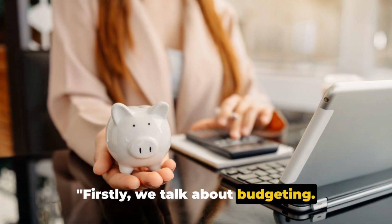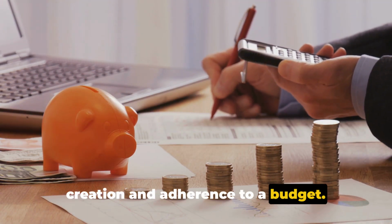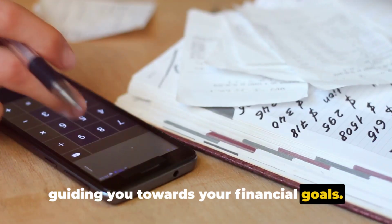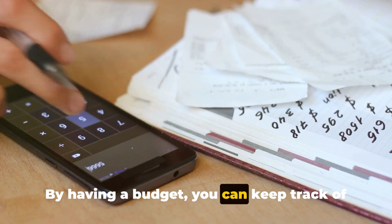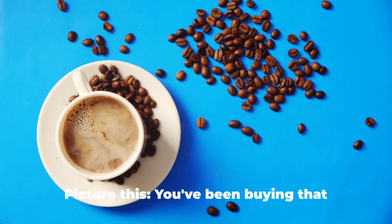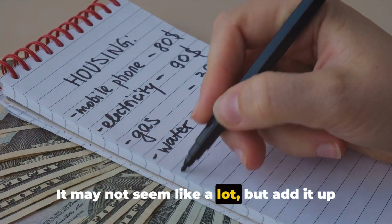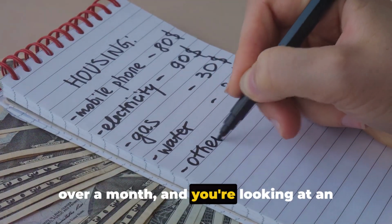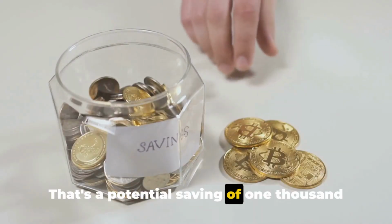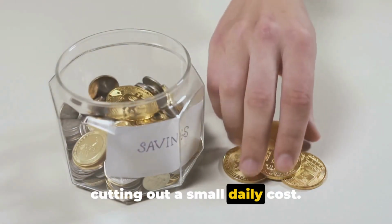Firstly, we talk about budgeting. A cornerstone of frugal living is the creation and adherence to a budget. It's like a roadmap for your finances, guiding you towards your financial goals. By having a budget, you can keep track of where your money is going, and more importantly, where it's being wasted. Picture this. You've been buying that $5 coffee every morning. It may not seem like a lot, but add it up over a month, and you're looking at an expenditure of $150. That's a potential saving of $1,800 over a year just by cutting out a small daily cost.